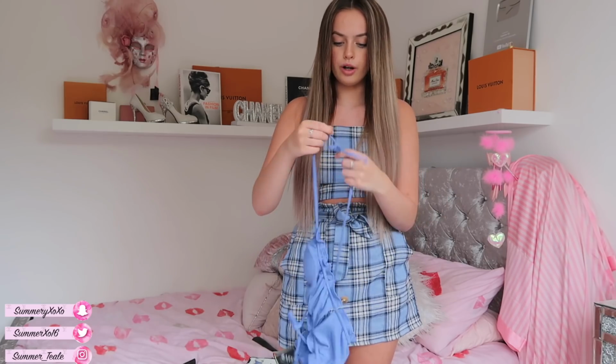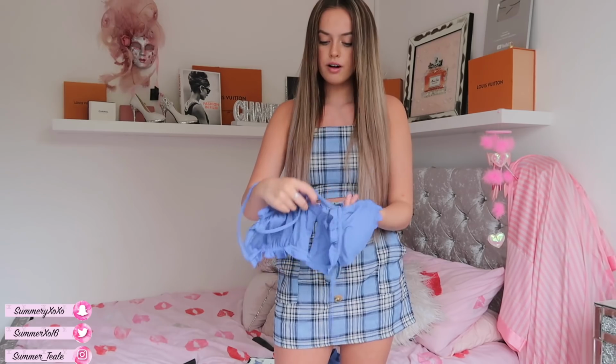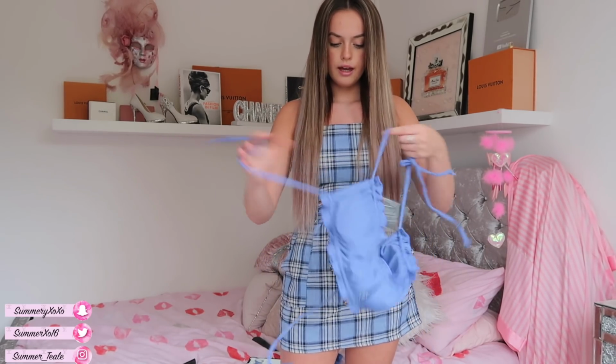I love how you can also just tie them to how it fits. Do you know what I mean? So if you need it a bit tighter or a bit looser. I hope this fits me nice. Yeah, I also like the frills. Let's go try it on.